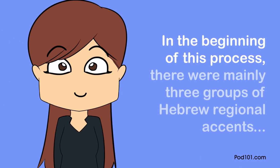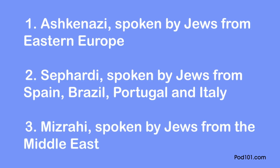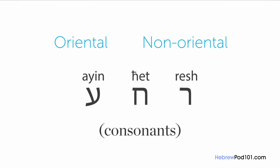In the beginning of this process, there were mainly three groups of Hebrew regional accents: Ashkenazi, spoken by Jews from Eastern Europe; Sephardi, spoken by Jews from Spain, Brazil, Portugal, and Italy; and Mizrahi, spoken by Jews from the Middle East. As the process went on, features of the different kinds of pronunciation merged, and today spoken Hebrew has two main varieties: Oriental and non-Oriental, that differ mainly in the pronunciation of the consonants ein, chet, and reish.